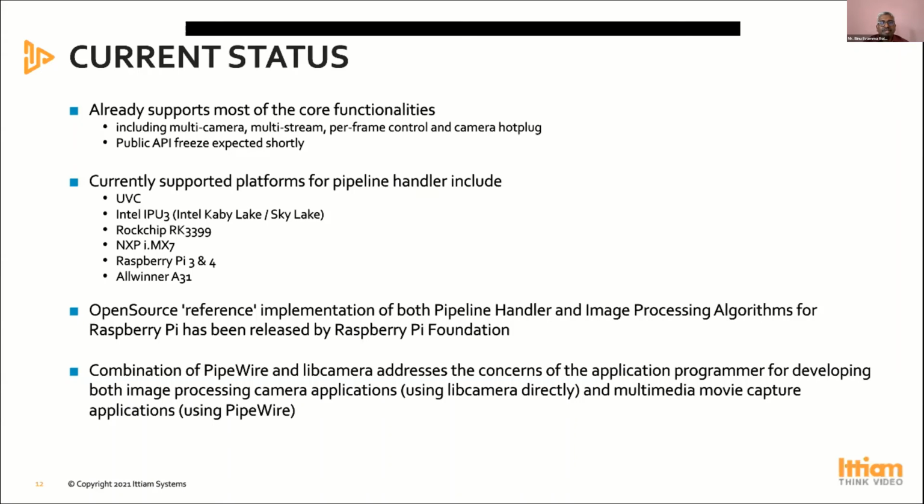The image processing algorithms part is assumed to be a very production quality implementation. All three cameras, the Omnivision, the Sony sensor, as well as the high quality camera module, are supported through this pipeline, and there is also a detailed tuning guide available from the Raspberry Pi Foundation for configuring them for different functionalities.